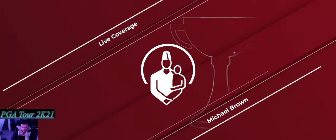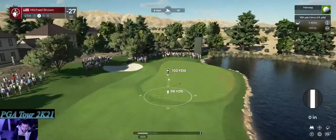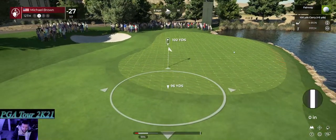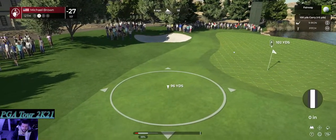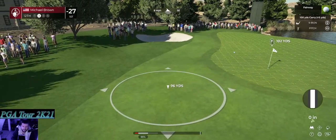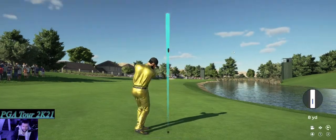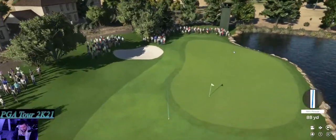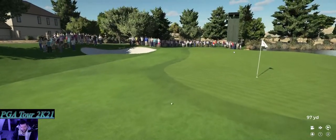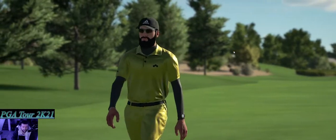From about 100 yards. Wind's blowing from left to right. We're going to try and hook this one in the wind. Opting for the 9-iron. Oh, that was left all the way off the club. Didn't quite have the right stuff there. Oh, a little short. Nice action there.